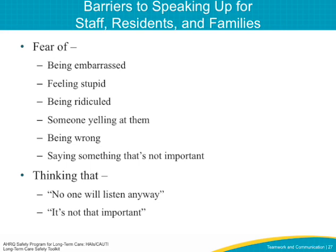Families should also be encouraged to speak up and to be a partner in the resident's care. You can demonstrate support for family as partners by inviting them to join rounds or to be part of the decision-making discussions with physicians and staff. Encouraging the residents and family to ask questions and offering positive reinforcement when they do will ensure that they will continue to be engaged and not afraid to ask questions or provide input.